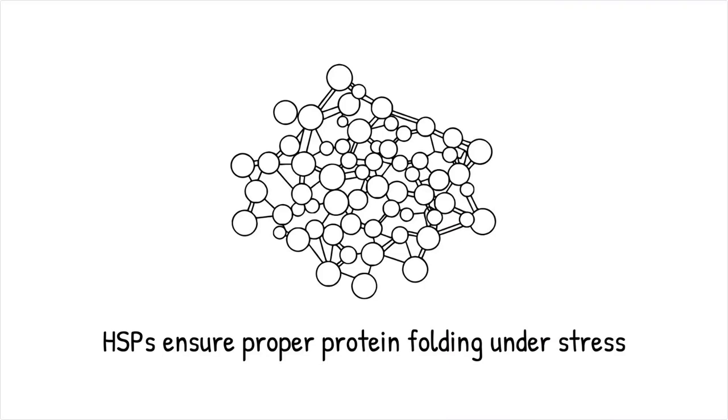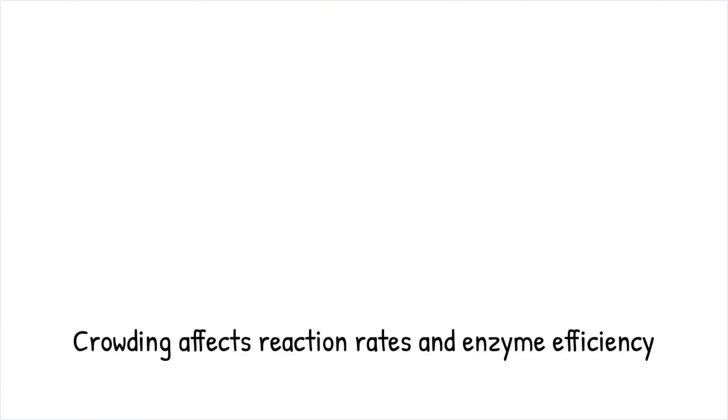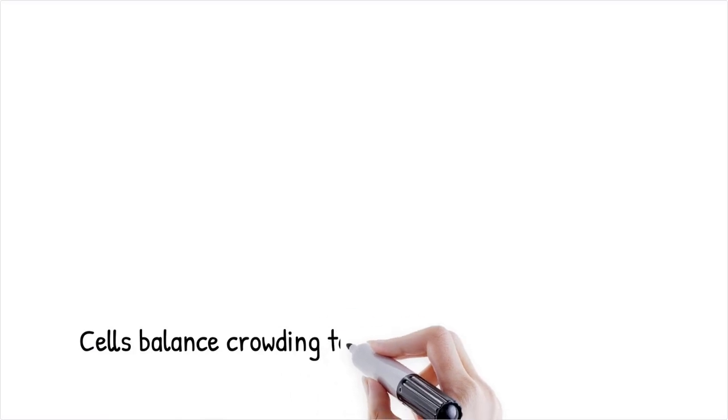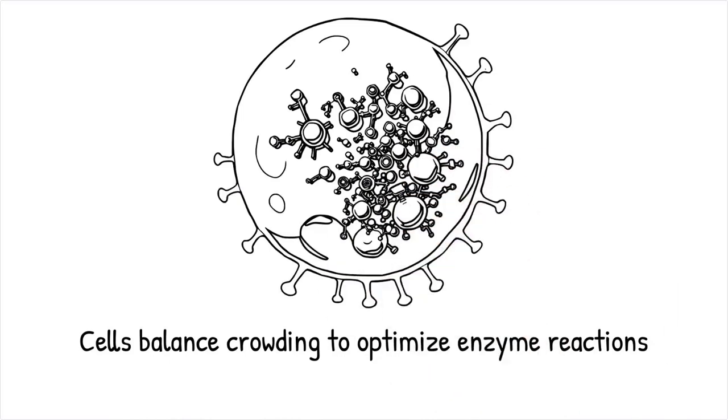Molecular crowding significantly alters reaction kinetics by increasing the effective concentration of reactants and reducing the available volume for diffusion. Enzyme-catalyzed reactions become more efficient due to higher collision probabilities, but excessive crowding can hinder diffusion-limited processes. Cells regulate local crowding dynamically to balance reaction efficiency with proper molecular distribution, as seen in microdomains where metabolic enzymes cluster to enhance reaction rates.